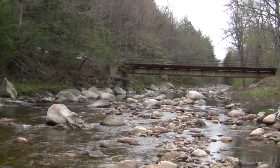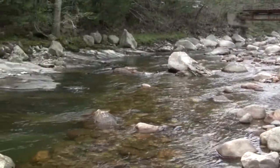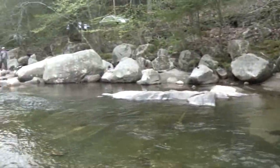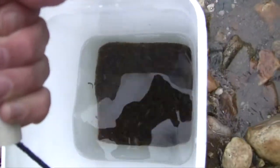All right, so here we are. We got off at this bridge here and we walked down a little bit. There's a mass of trout right under the bridge. Rainbows that look like maybe they've just been stocked. They were all massing together. And we're walking down about half a mile with our bucket of salmon fry.